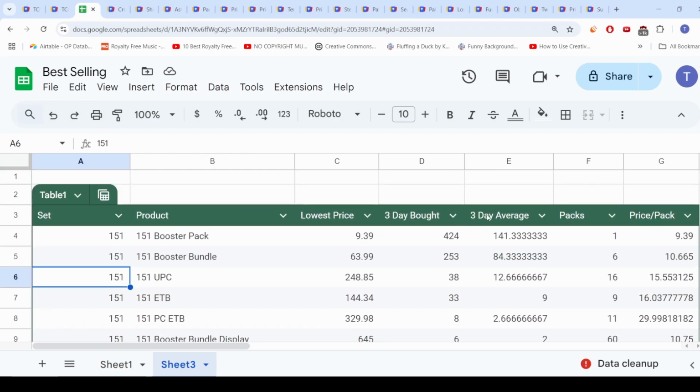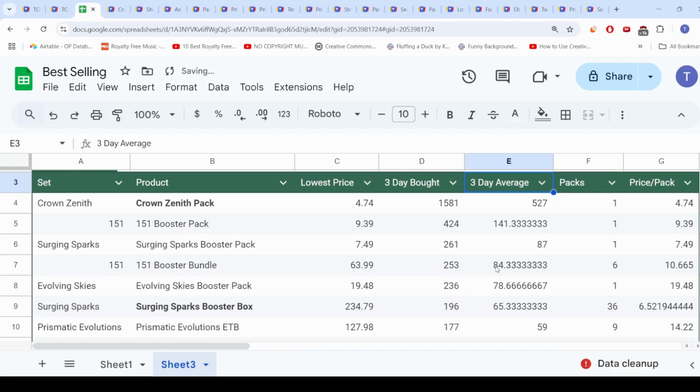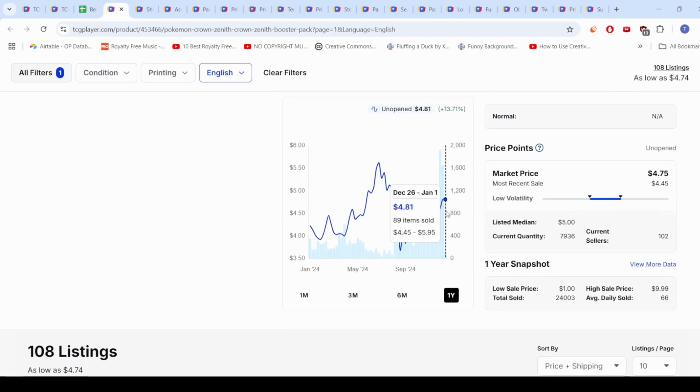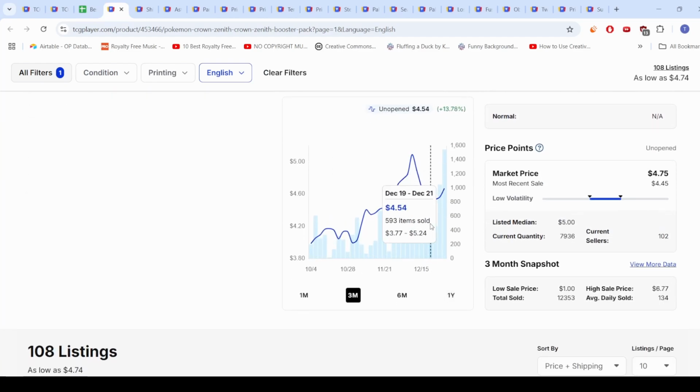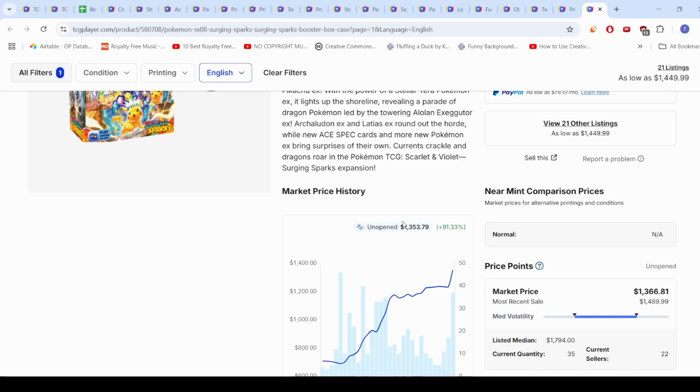And then let's see. I looked at the 3-day average. So yeah, top of the pack, Crown Zenith. Let me go over some of these. So I showed you Crown Zenith. It's rising up in quantity all of a sudden, and there's so much of it being sold that it's actually a significant amount. And this is kind of in random order.